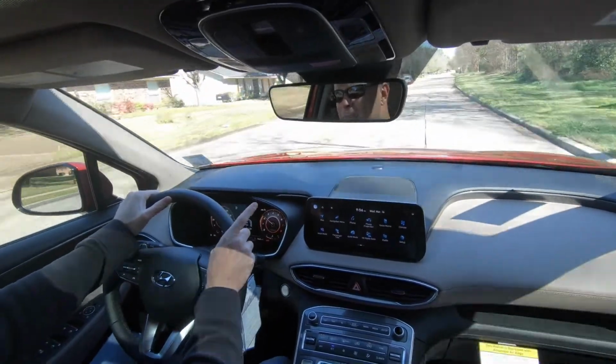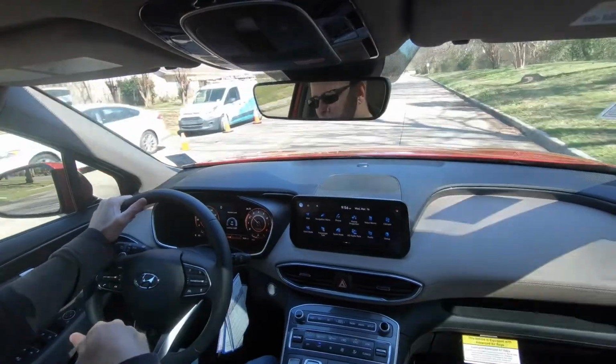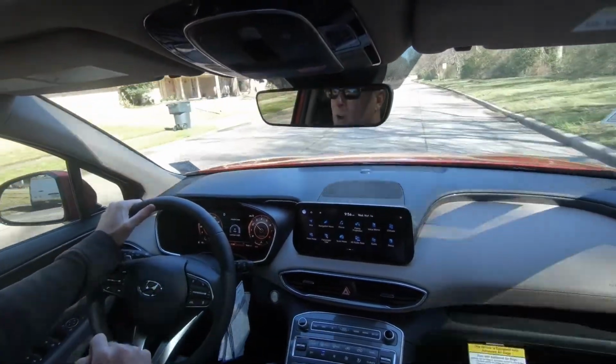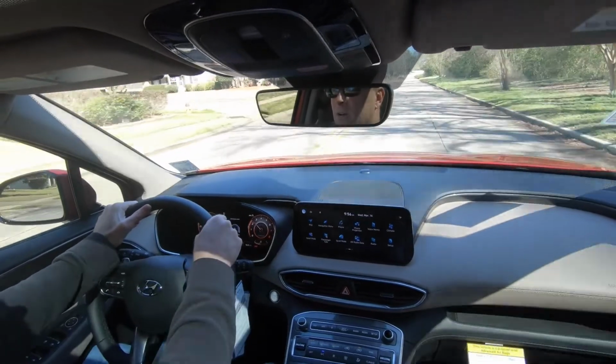But speaking of comfort, I'm going to change positions. We're going to put Carrie over here in the driver's seat and let him drive. I'm going to hop into the back seat back there and tell you what the ride quality is like.